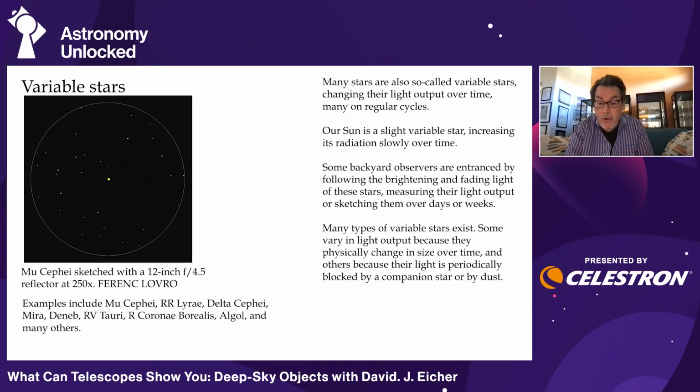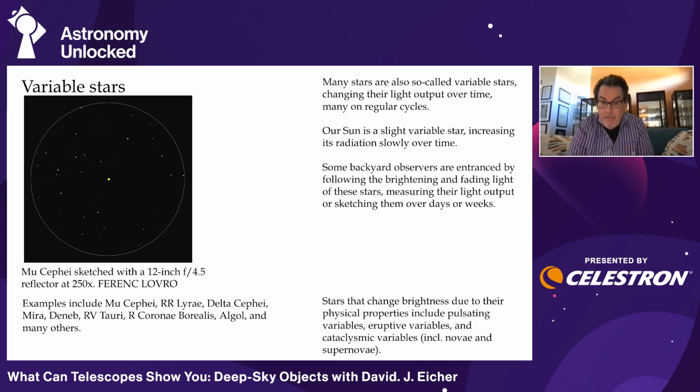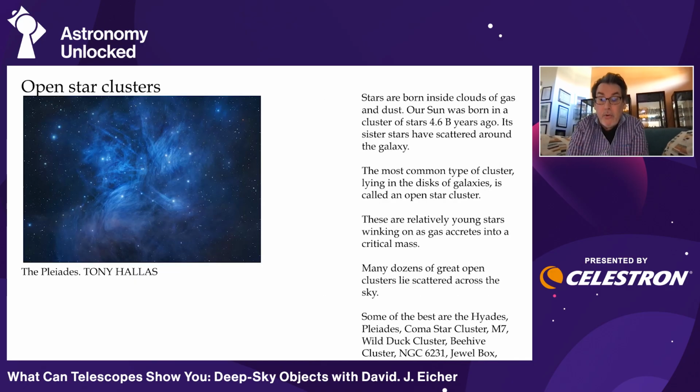This is a sketch, a drawing made with a 12-inch scope of Mu Cephei, which is a really interesting star, very orangey, and RR Lyrae, Delta Cephei, Mira, Deneb, and many others are interesting examples of variable stars, really around the whole sky. Stars that change brightness due to their physical properties include pulsating variable stars, eruptive variables, and so-called cataclysmic variables that include novae and supernovae. So many types of these variable stars all around the sky.